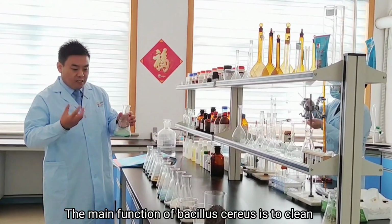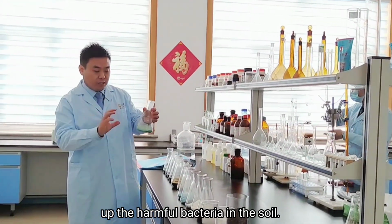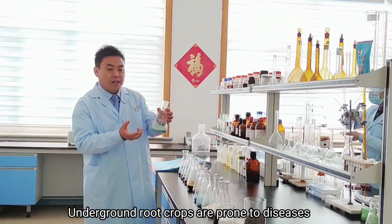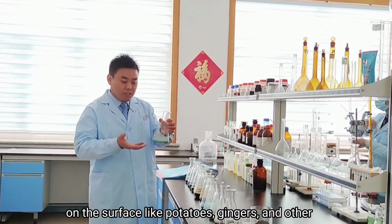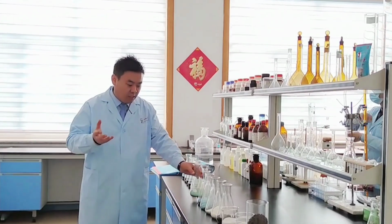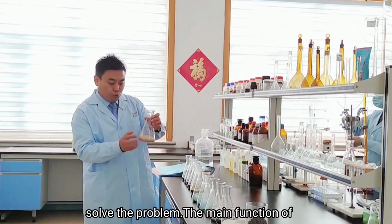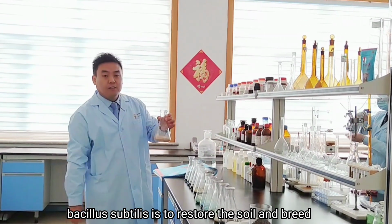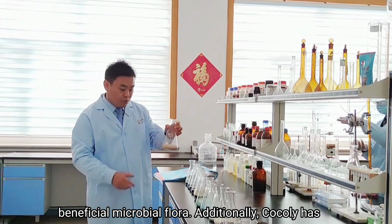The main function of Bacillus cereus is to clean up the harmful bacteria in the soil, and the ground root crops are prone to disease on the surface like potatoes, gingers, and other root crops, while Bacillus cereus can help to solve the problem. The main function of Bacillus subtilis is to restore the soil and breed beneficial microbial flora.